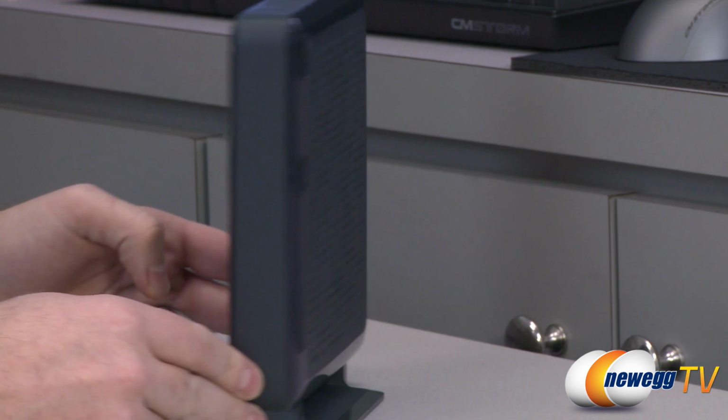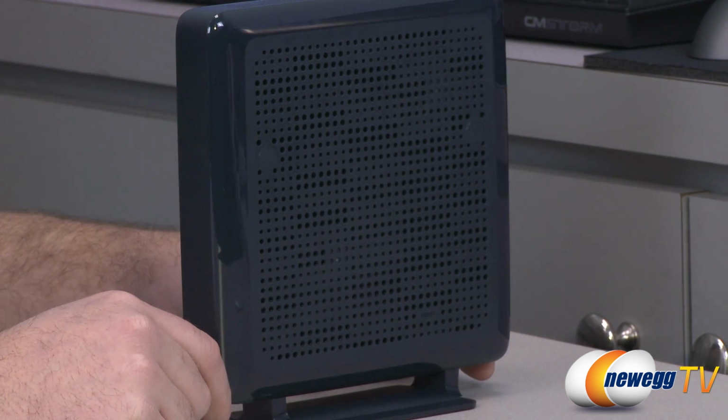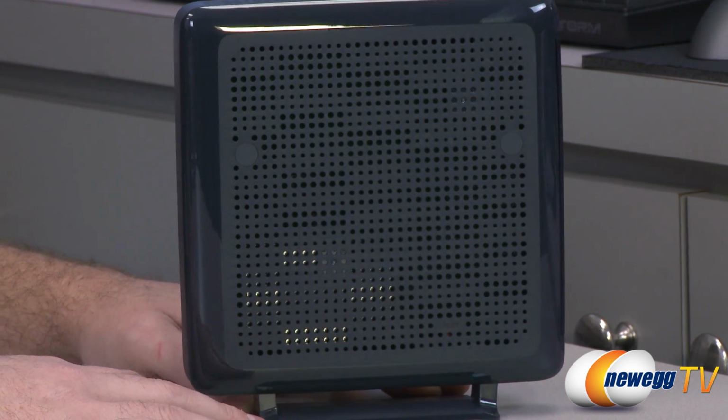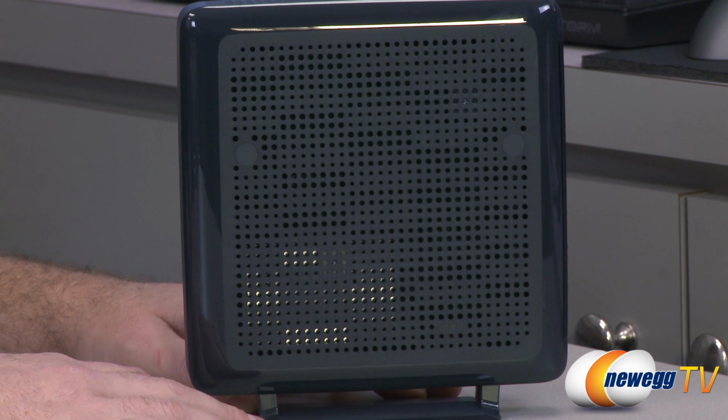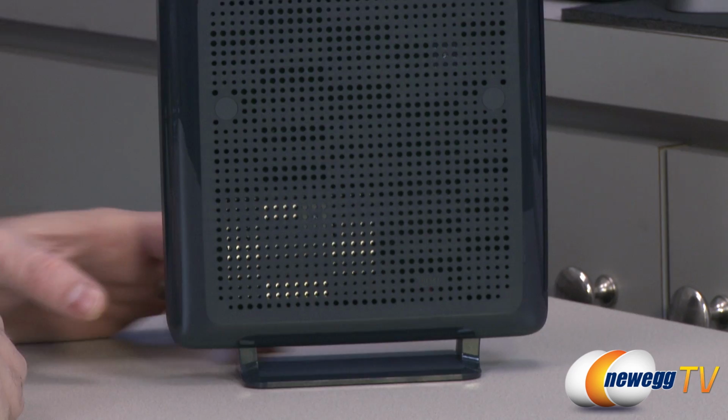Here on the front, not much to say. This is a vertical standing bridge, so it will stand vertically. It takes up not quite as much of a footprint as if it were sitting flat on its side. Bear in mind, if you do need to reset the device, it is recessed right in there where it says reset.